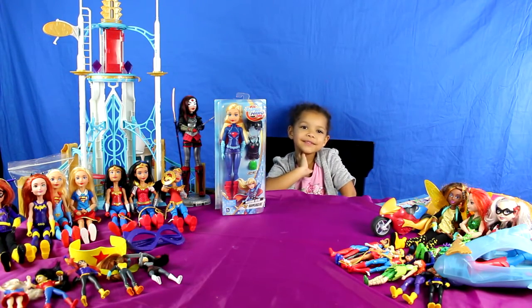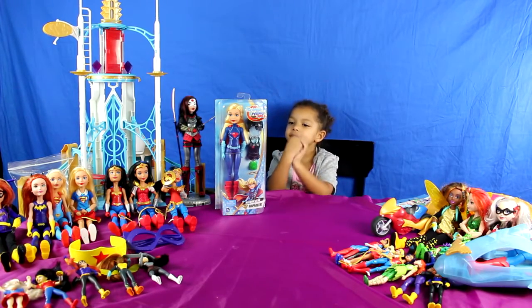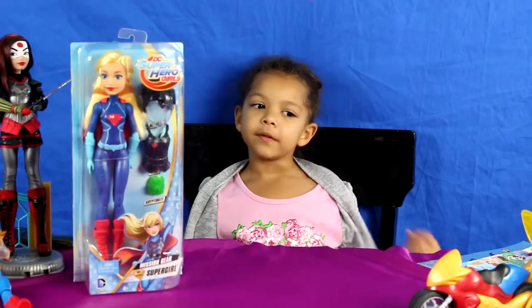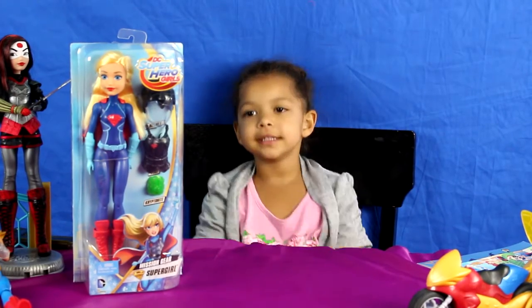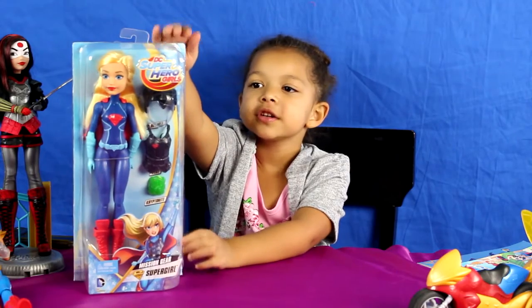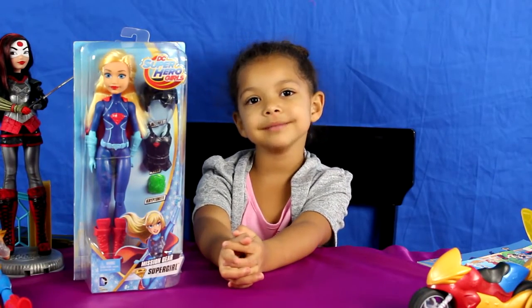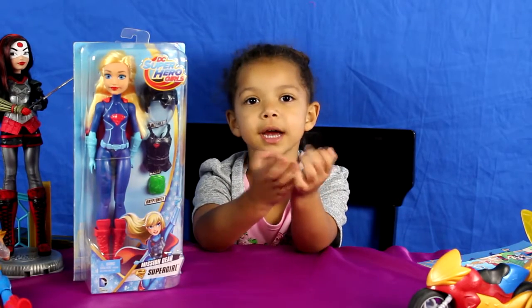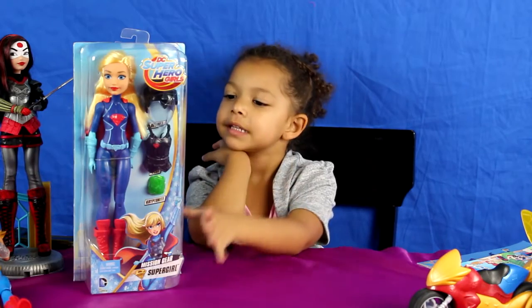Welcome back to Violetverse, and today we are going to open the Mission Gear Supergirl from DC Supergirl and from Mattel. This is a 12-inch superhero girl doll. She comes with a helmet and a vest and kryptonite. That's dangerous for her. Let's see what the back says.